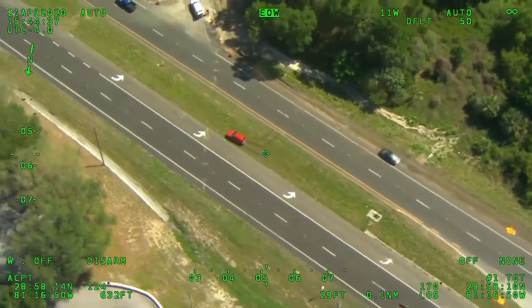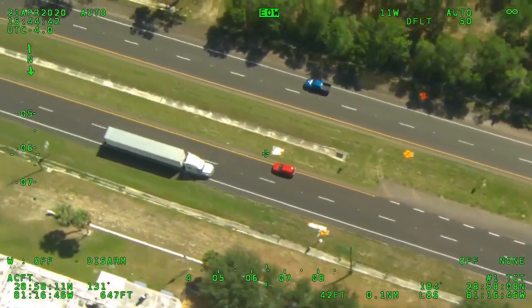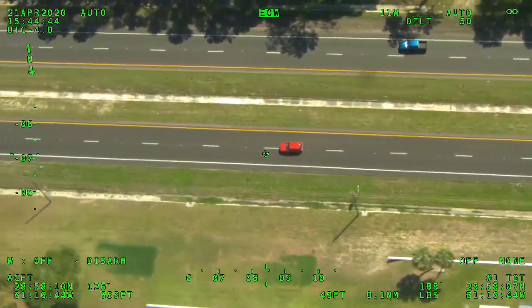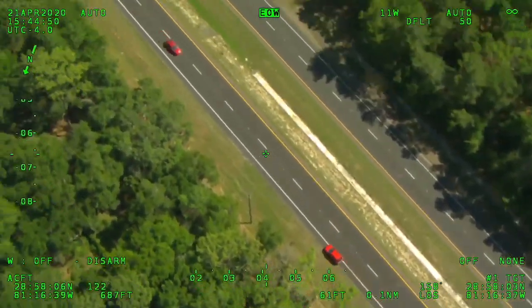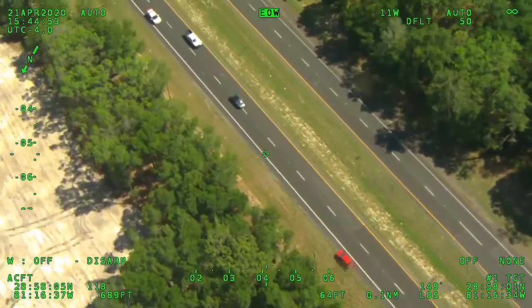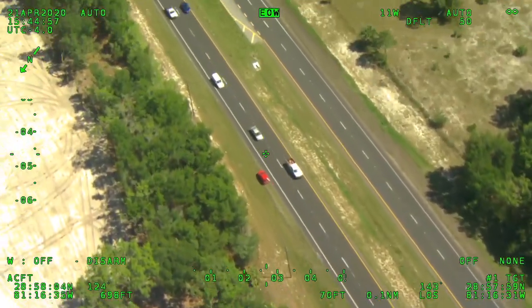Motor 40 to Air 1. You see me up here? He just crossed over. He's in the opposite lane. No, I don't. I have my camera on him. He's coming to you, sir, on the wrong side of the road. He's in the opposite lane, heading toward I-4. He's in the shoulder on the grass now. High rate of speed.